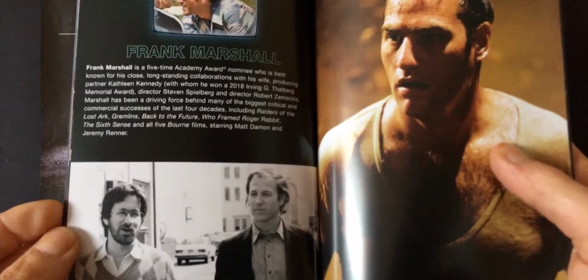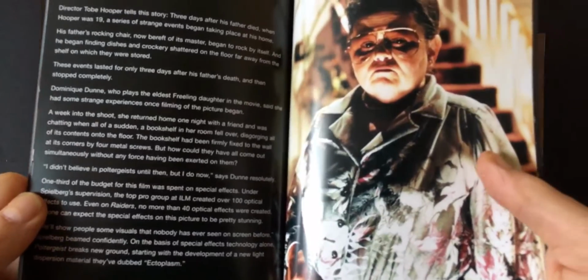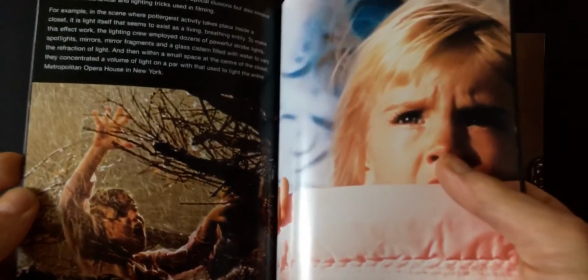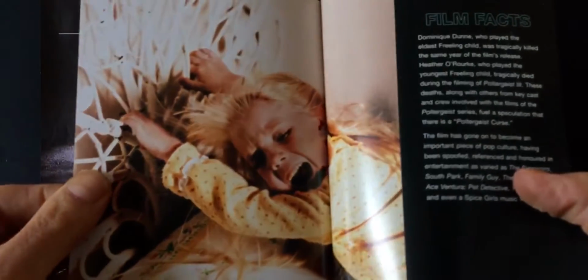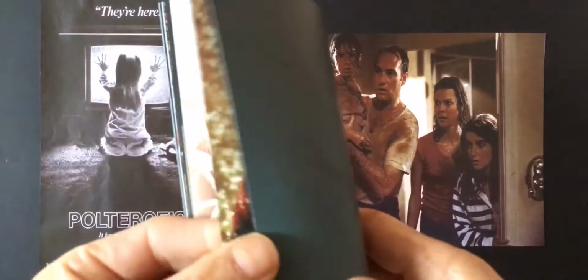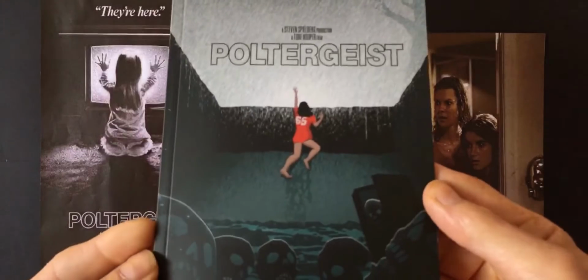And also Frank Marshall was involved in the movie, and it did have a soundtrack put together by Jerry Goldsmith, who's made many soundtracks for great movies. A classic horror movie, this one. Poltergeist 2 is a pretty good sequel. The third one is not that great a movie. So there is your booklet.